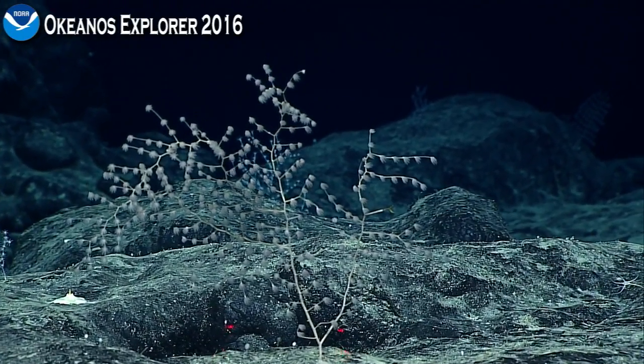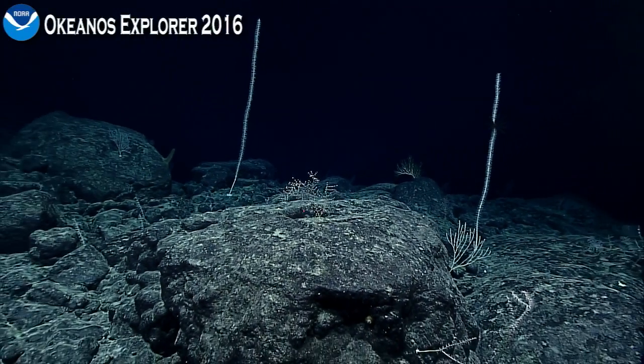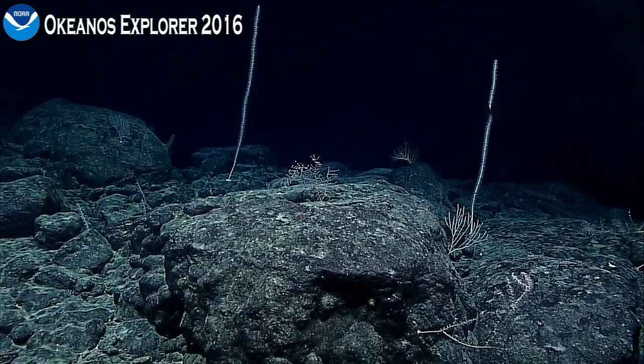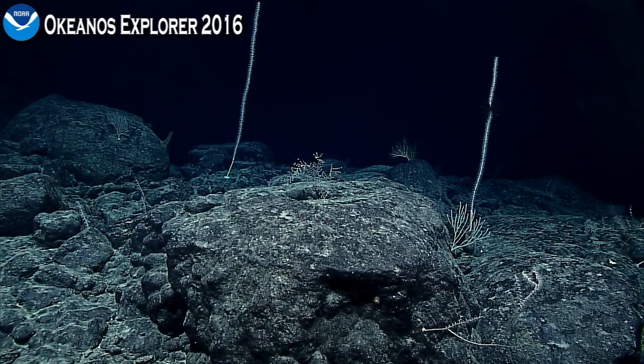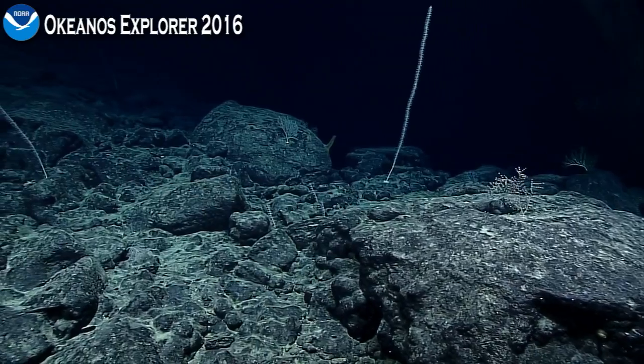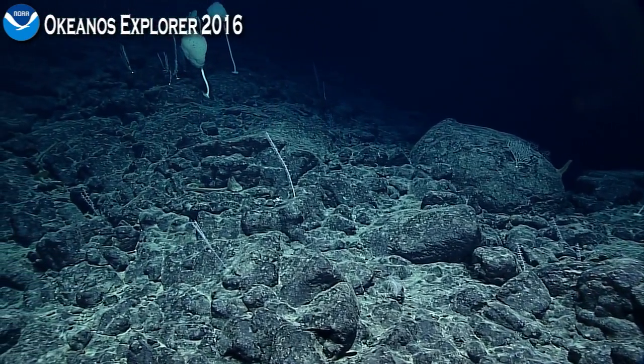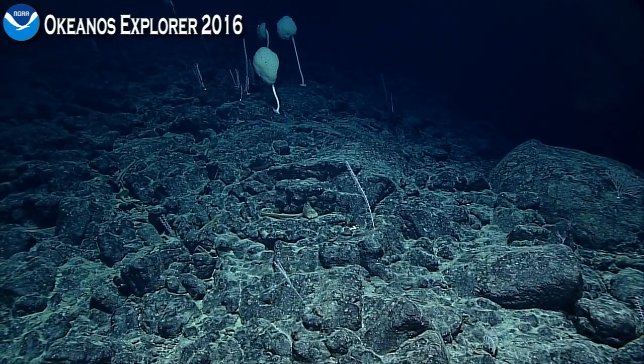Video's clear. Yeah, but it is interesting that these chrysogorgid corals are quite common, and they're not as pronounced. They don't jump out at you immediately because they're so wispy and fine. But every time we start zooming in, they start popping out.